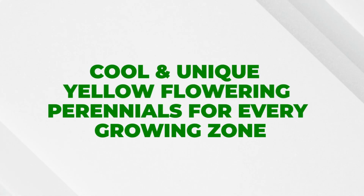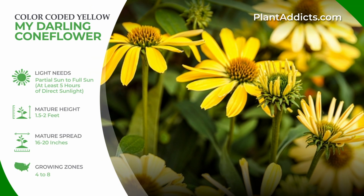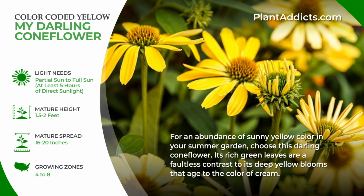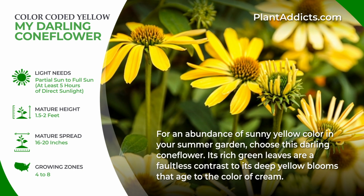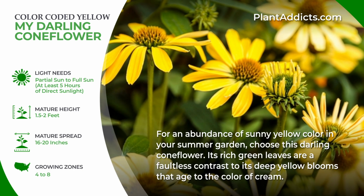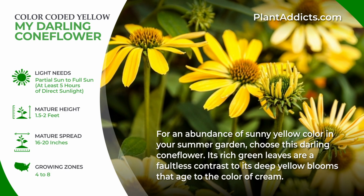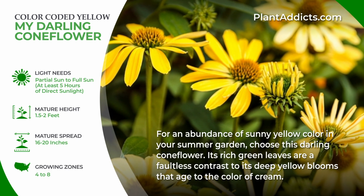And unique yellow flowering perennials for every growing zone. Color-coded yellow, my darling coneflower. For an abundance of sunny yellow color in your summer garden, choose this darling coneflower. Its rich green leaves are a faultless contrast to its deep yellow blooms that age to the color of cream.